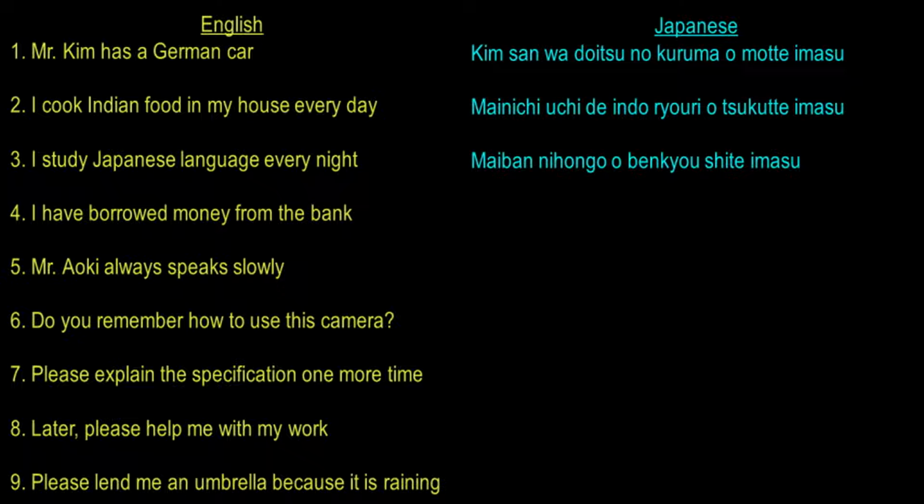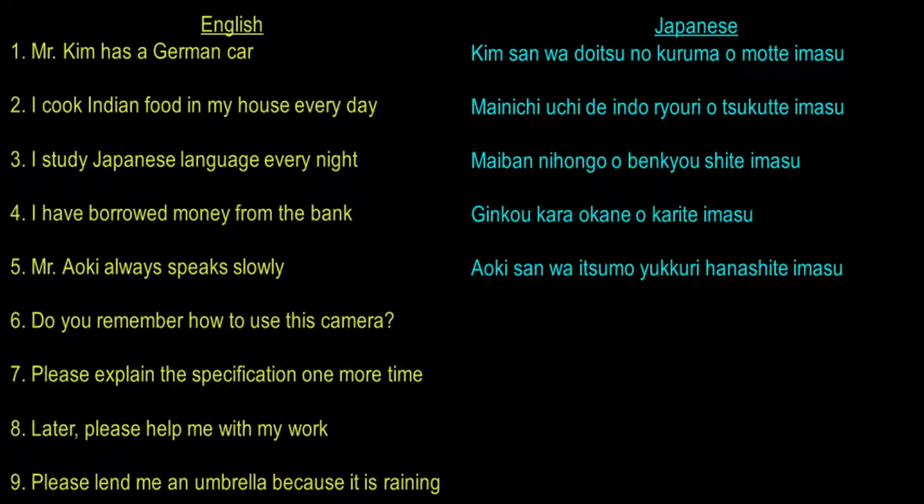Let us go to the fourth sentence. Bank is ginko, money is okane, and borrow is karimasu. So the translation will be Ginko kara okane o karite imasu. It means that I have already borrowed, and that state still remains like that. It doesn't mean that I am in the process of borrowing money now. Let us go to the fifth sentence. Always is itsumo, slowly is yukkuri, and speak is hanashimasu. So the translation will be Aoki-san wa itsumo yukkuri hanashite imasu.